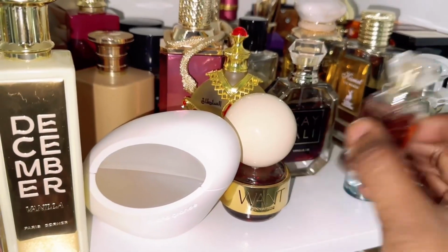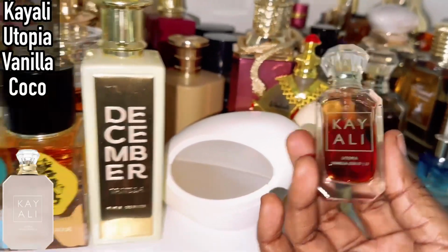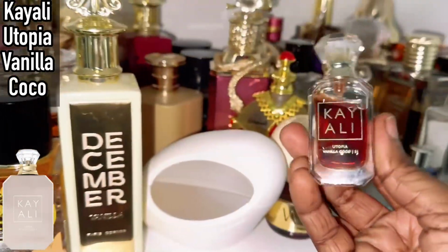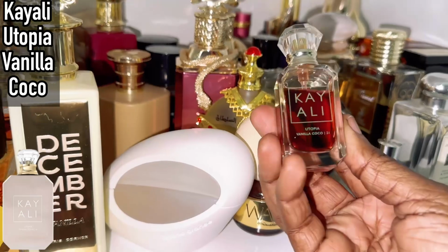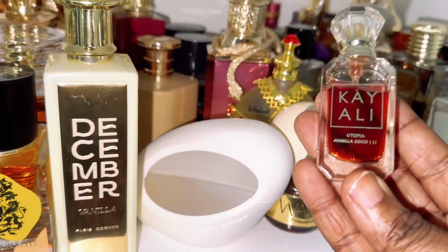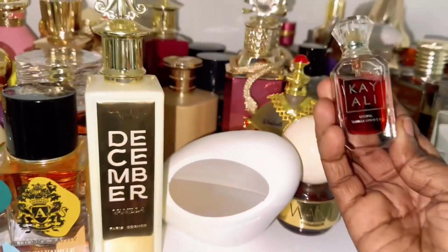Now, I cannot talk about this Vanilla 28 and not give credit to Utopia Vanilla Cocoa, something that kind of vibes like this Montaigne Vanilla, and I think both of them are kind of cut from that same cloth, that Mancera Cocoa something. All right, if you look it up, you will know what I'm talking about. But this is way better than this in terms of how it is refined.